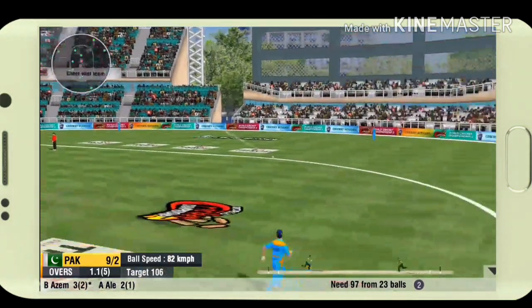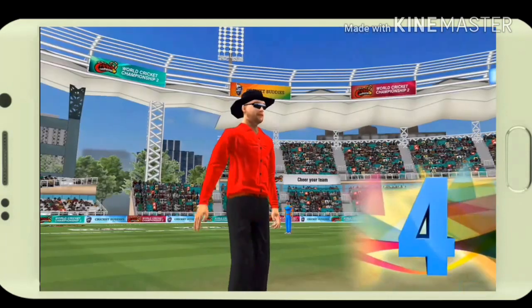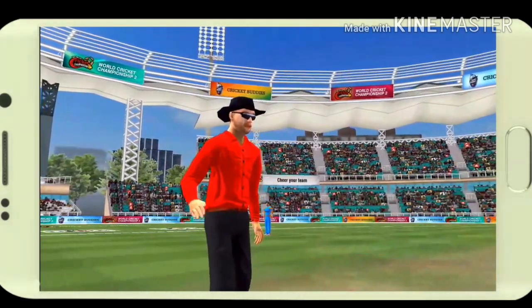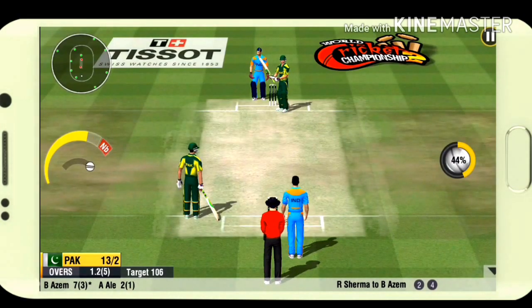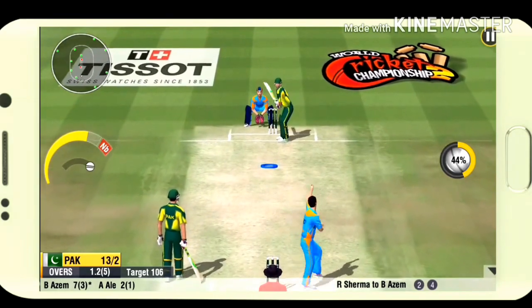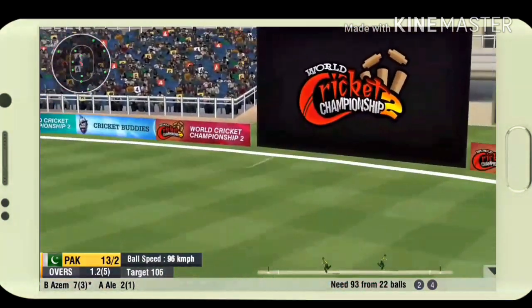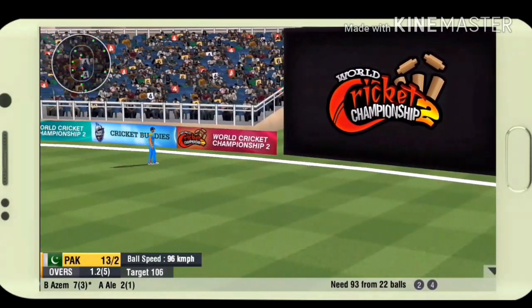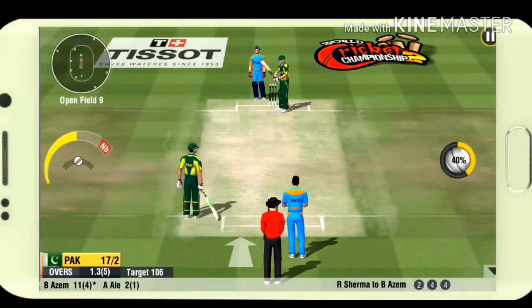It doesn't seem to be timed well. The ball has pierced the fielders all the way.